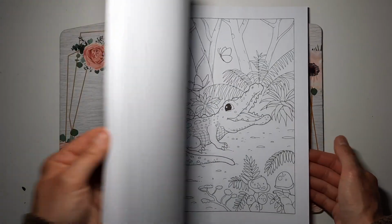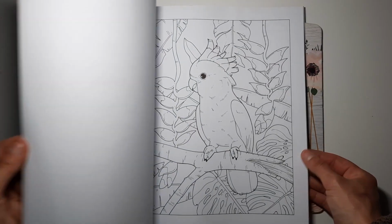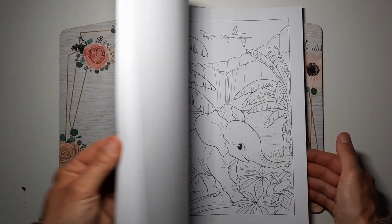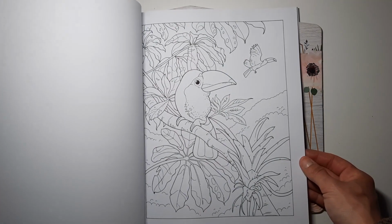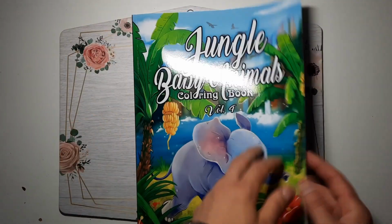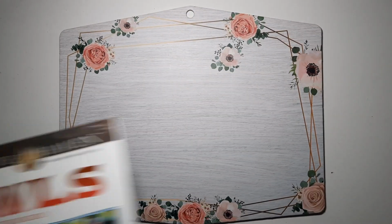Oh, look at that one. Oh, baby koala, so cute. Oh, this is really cute as well. The baby giraffe and baby elephant. Oh my god, they're all cute. Oh, I will never get to color all of these. Oh my god, look at this one. It's so pretty. Okay. Jungle baby animals.